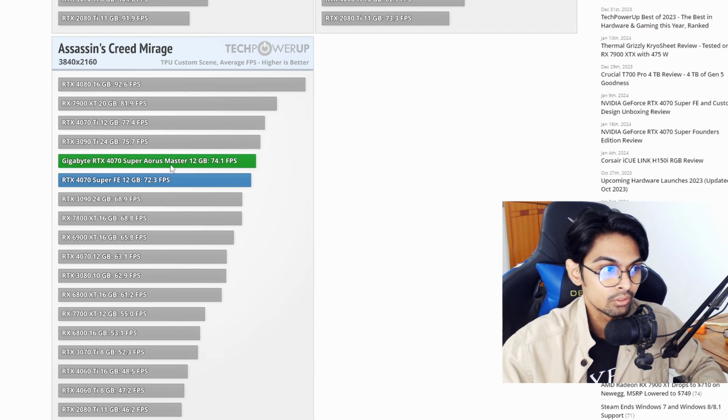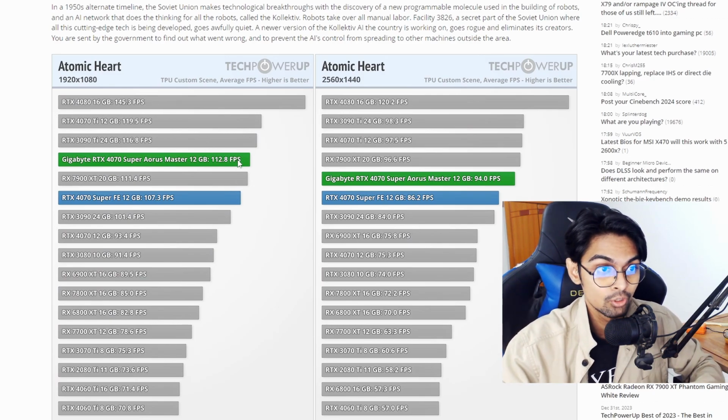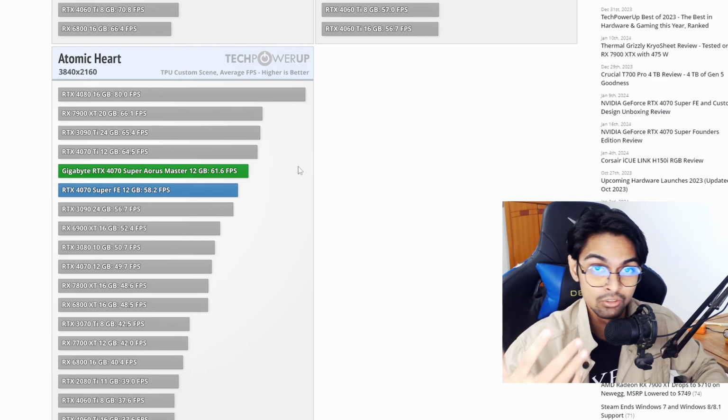You can literally overclock the FE of the RTX 4070 Super and you'll still be good to go, right? We also have many more games like Atomic Heart, and again, a similar case. I'm telling you, literally all the games that I've looked into from TechPowerUp, it's literally the same case. It's solid, really, and you can get that for $600.